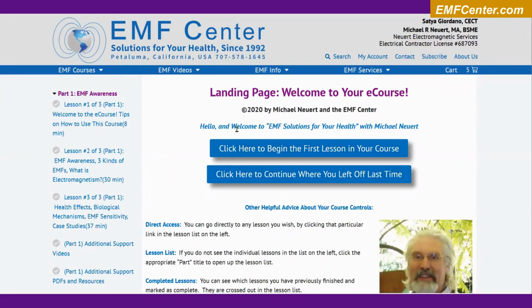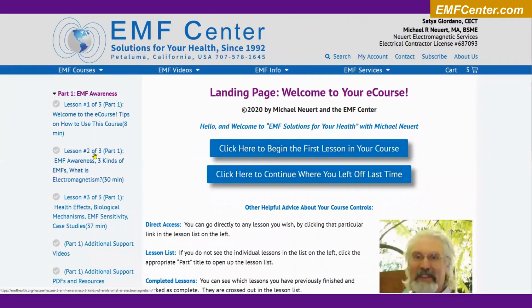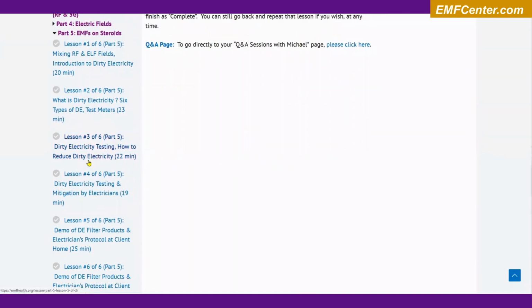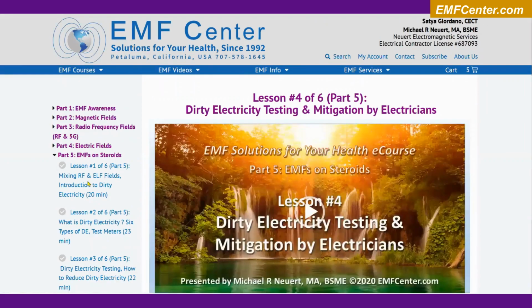A couple things you can do from here. If you look at the left here, you can see that you can enter any lesson you wish. You can go to part 5. You could say, I want to do the dirty electricity testing and mitigation by electricians, and you can click that, and you could begin that lesson right there. So you can go through the course, whatever lesson you want.